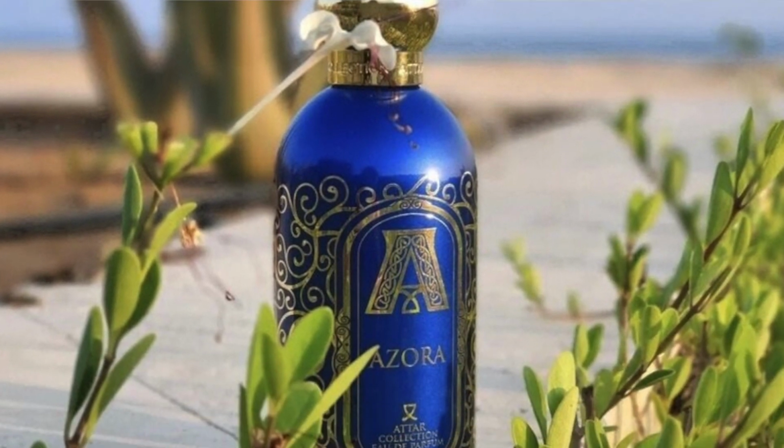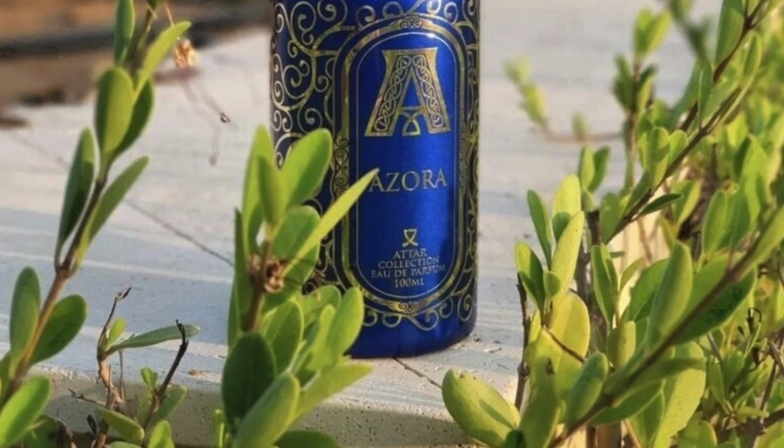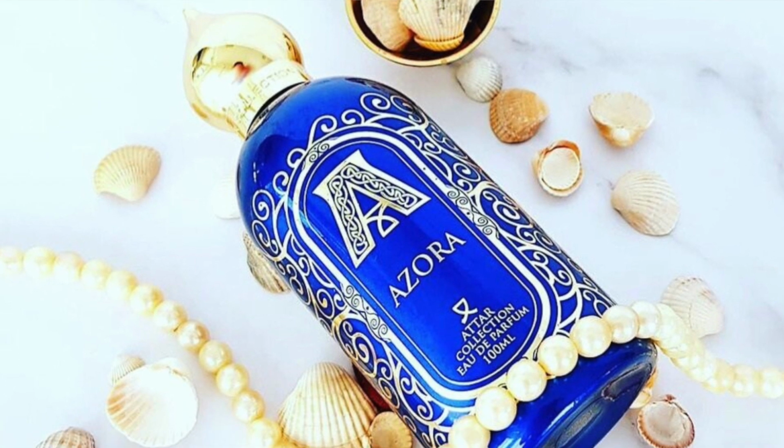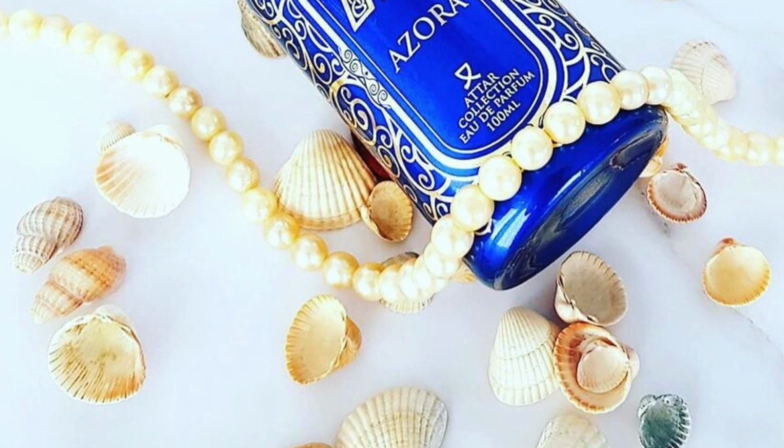So the notes are lychee fruit, there's peaches here, there's floral notes, lots of white musk with bergamot, jasmine, orange, and woods. It's super delicious, guys. It's more of a summer fragrance. If you want something really intense for the summer, definitely wear that, but I felt like it would be a great fragrance to wear in the springtime. It's kind of in between the warmth and the cool days of winter, and I feel like it smells fantastic. It's very, very refreshing, really luscious, kind of a tropical, fruity, floral, citrus fragrance. Azora from the house of Attar Collection.